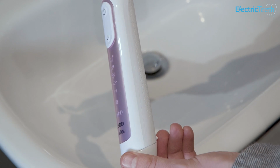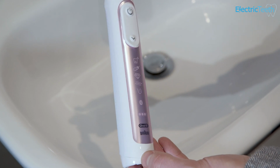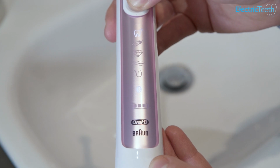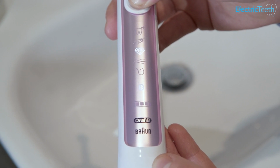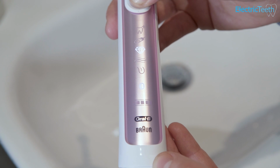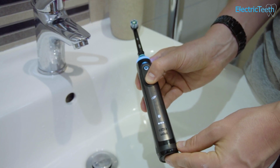Now on the front of the Genius X handle you have a number of icons. These icons depict the cleaning modes available on the Genius X. Each one is backlit when the relevant mode is selected. You don't have these icons on the Prestige. The Genius X has two buttons on the brush handle, one to turn the brush on and off and another to change the cleaning modes.